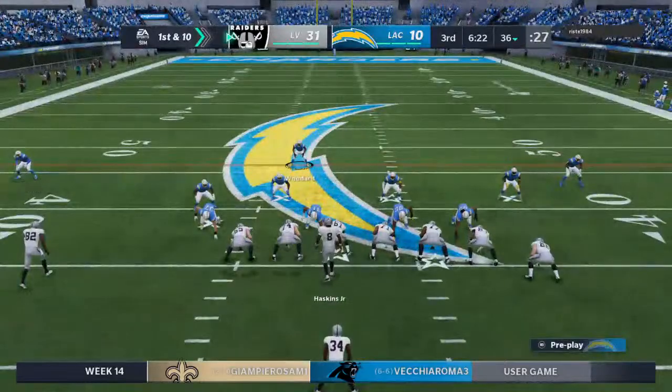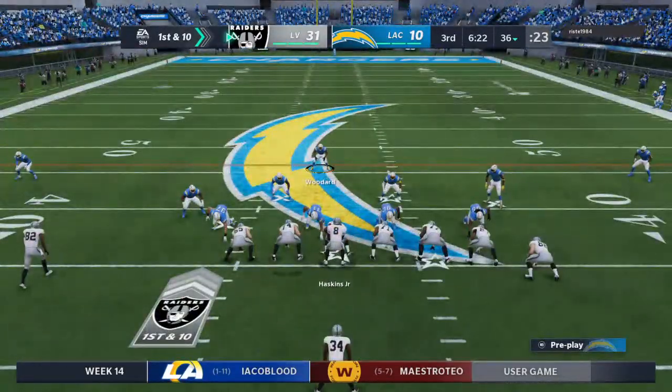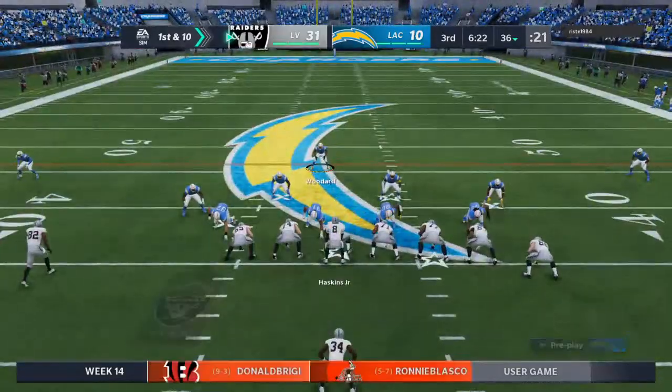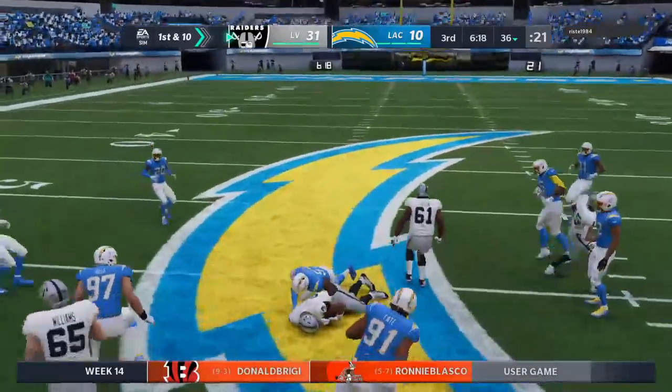The Raider offense set to get this drive started. They're just looking to do more of the same. They were good in the first half. They've extended their lead so far here in the second half. Oh, they're just looking good, hitting on all cylinders right now.